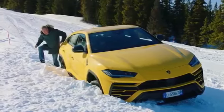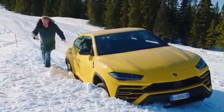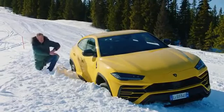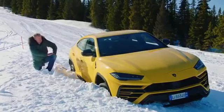Right. So, what we've established so far is that, yes, it is a Lamborghini. Feels exciting, like a Lamborghini should. And it's good off-road as well, but just not quite as good as a Range Rover.